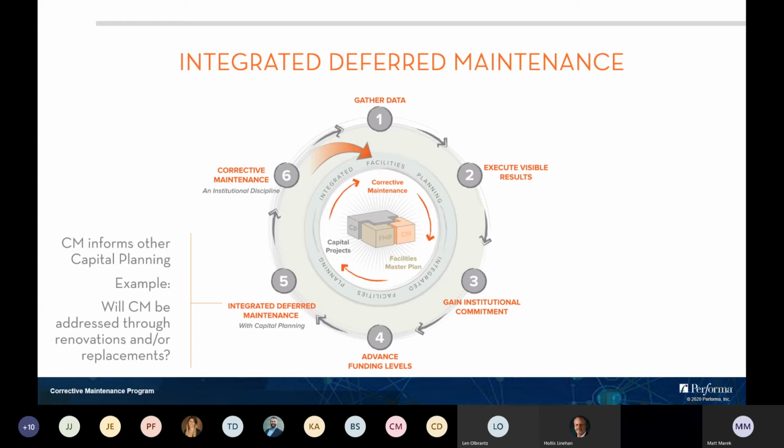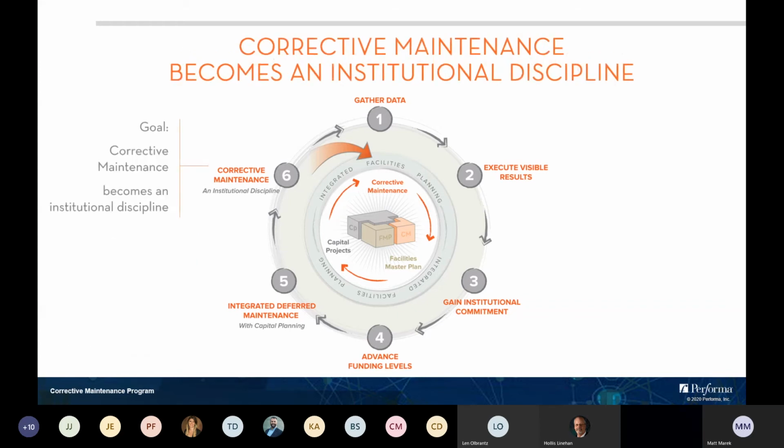And the corrective maintenance plan will communicate that. And then finally, the goal is that the corrective maintenance program becomes an institutional discipline. Like I've said, it's not just a facilities management problem, but it has equal or important weighting as any other business function that the organization needs to be aware of.